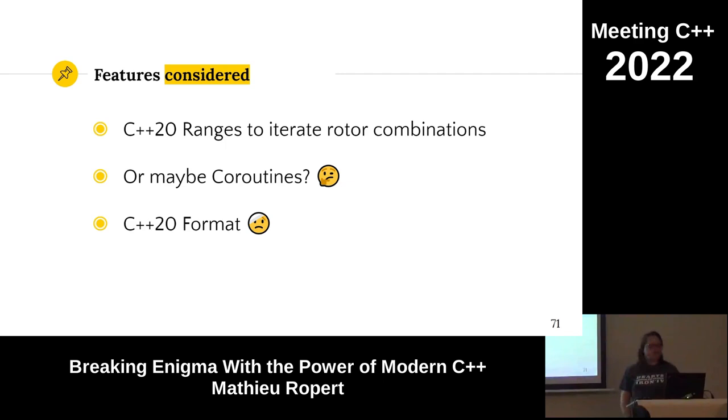C++20 format is on me. I completely forgot that it was a thing. I was so persuaded it was not in 20 that I just used a cout. And if Victor ever watches this, I'm really sorry. I meant to use format. I just didn't know it was available. That's on me. Cool. So let's wrap it up.